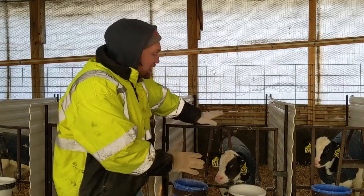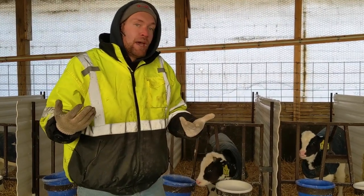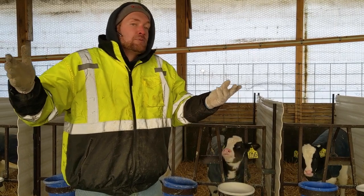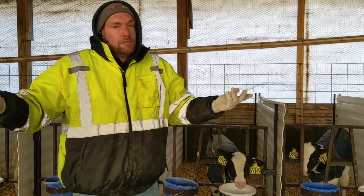And that's when we can take these panels away and they can start getting introduced to each other a little bit better. Cows are social creatures. They need to be around other cows of their species. It helps with their learning, development, and health in order to be around other calves.